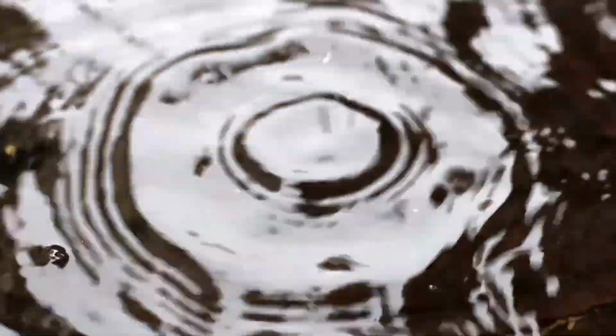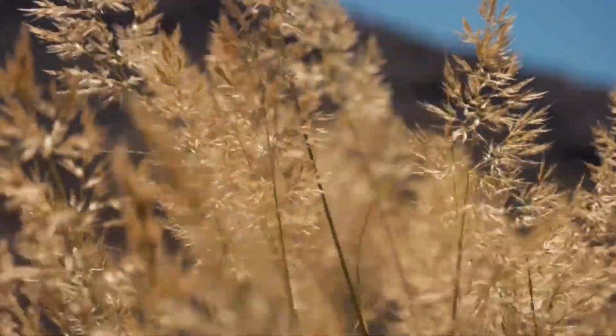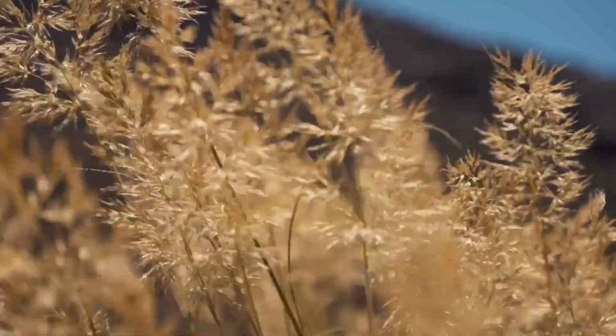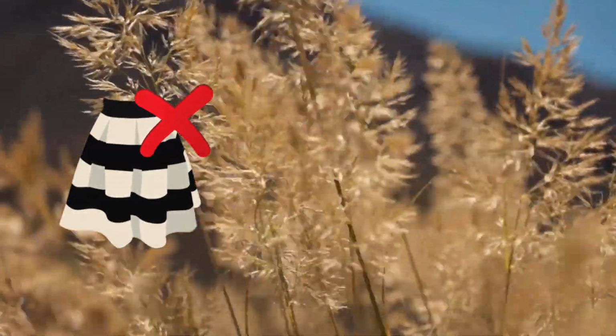Even though there are sunny days in autumn, October is actually known for being the wettest month of the year, so you can expect a lot more rain. You also want to watch out for the wind. In my opinion, that makes it so much colder. For that reason, I would also definitely steer away from any flared skirts or dresses. It's just so tricky to keep it down with the wind blowing you away.